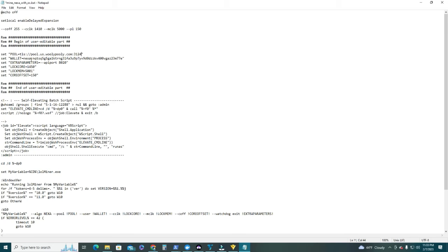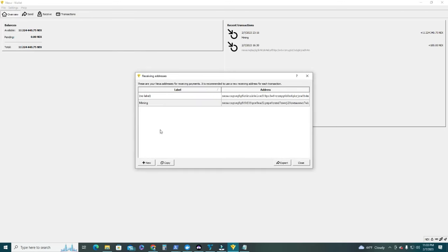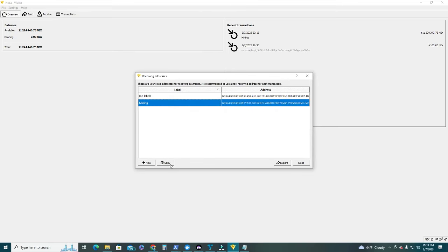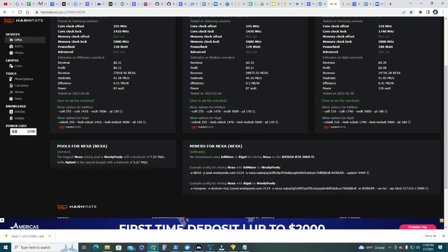That's the pool. Now your wallet, you're gonna go back to your wallet. You're gonna do file, receiving. If you don't have a label, go ahead and set up a label or a new address by hitting new. Type the label and you're gonna get a new address. I'm gonna use my mining, copy, close, go back to my Notepad here and replace from the equal sign the entire address there. All right, and then extra parameters. Dash dash API port 44. So I'm gonna copy that.